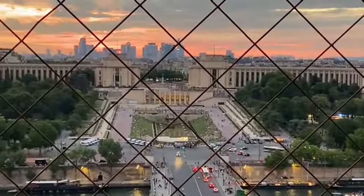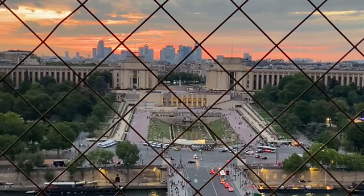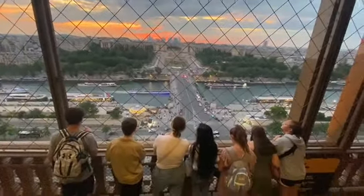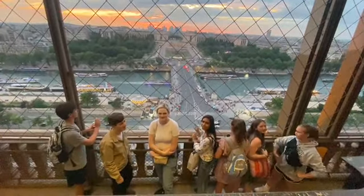This is the Musée de Chaillot. This is one of the pretty places to come out for great pictures of the Eiffel Tower. You can see the sun setting in the background. And it is 10 o'clock at night. Bravo. All right, everybody turn around. Say bonjour. Or bonsoir, we should say rather. Bonsoir.